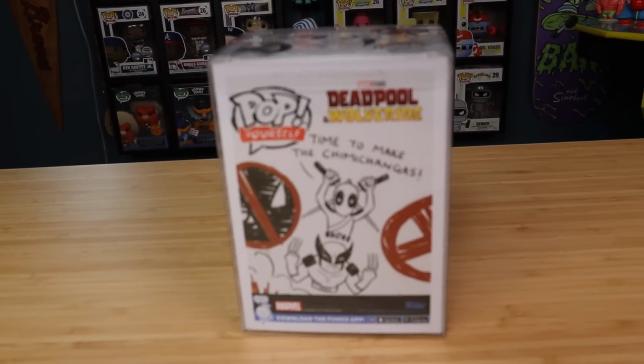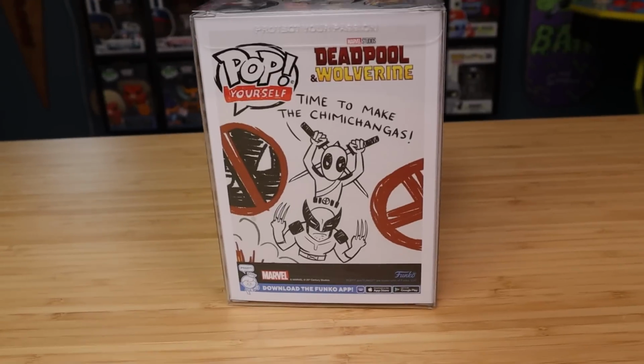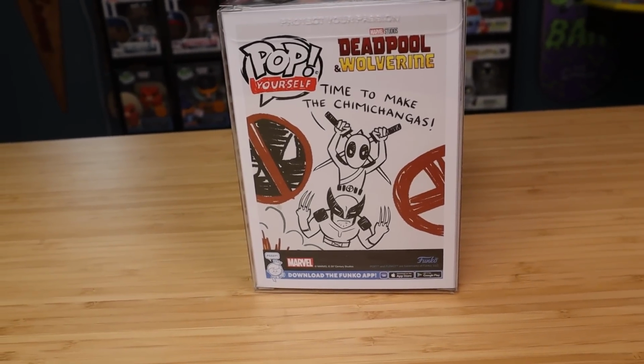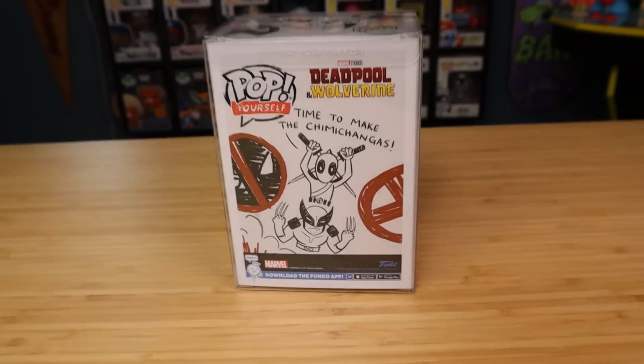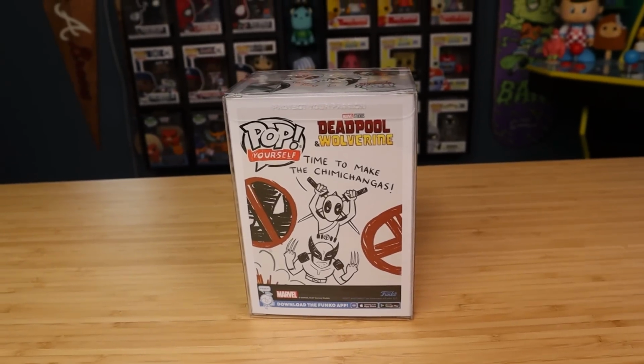All over there are little fun Easter eggs and little quotes and stuff like that. But it says time to make the chimichangas, which looks really cool with a little doodle of Wolverine and Deadpool right there. But that is my most recent Pop myself.